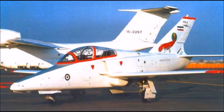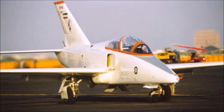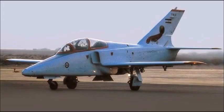Now, the original version of the Tezaar was known as the Hisa Thunder, which was unveiled in the year 1995. And the Tezaar is the production variant of the Thunder. The Tezaar, or Pheasant, is the most successful Iranian jet trainer to be developed by the Iranians. Only about 5 to 10 of these have been produced since the year 2000.